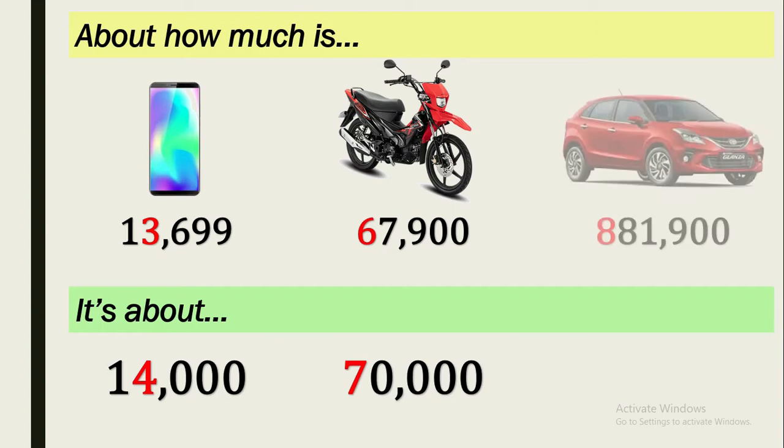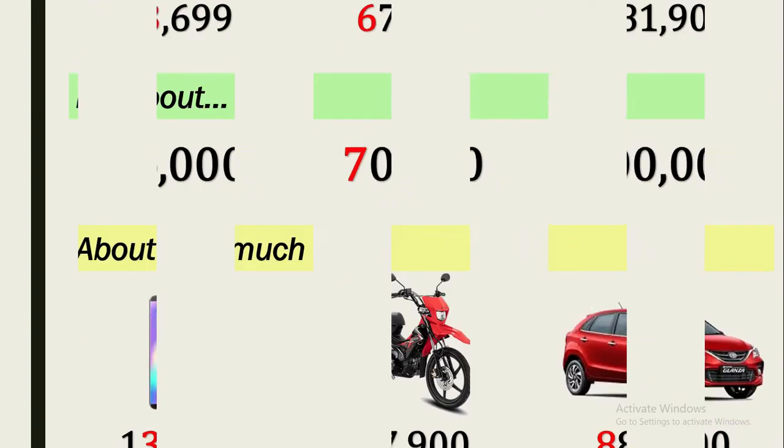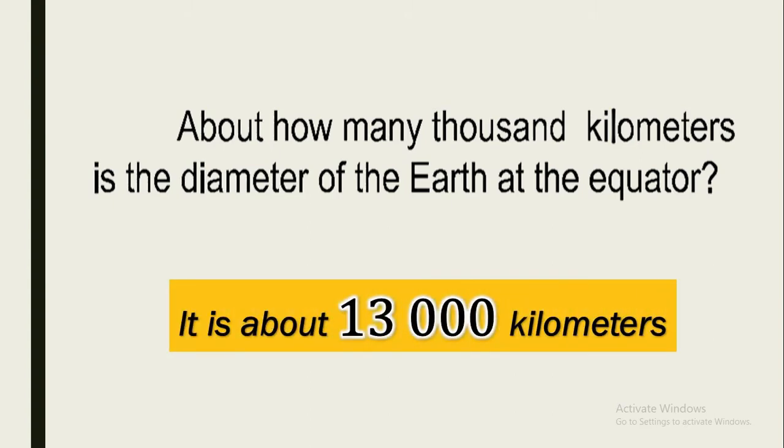Next is a car. Its actual price is 881,900. Kapag mga kotse na yung pinag-uusapan, nasa 100,000 na yung pag-estimate nun. Hindi na sa tigo 1,000 o tig 10,000. Nasa tiga 100,000 na yan. So we can say that it is about 900,000. Another example is the last problem that we had. About how many thousand kilometers is the diameter of the Earth at the equator? It is about 13,000 kilometers.